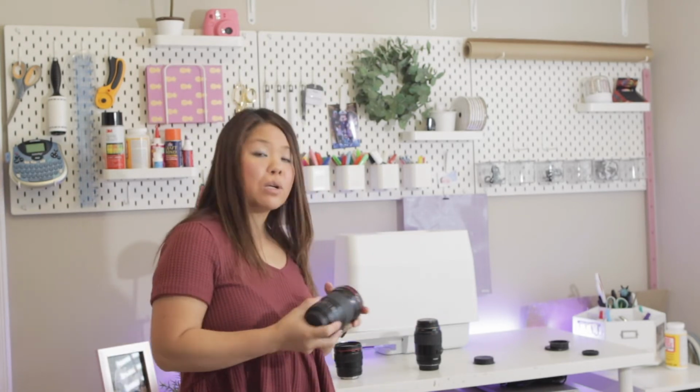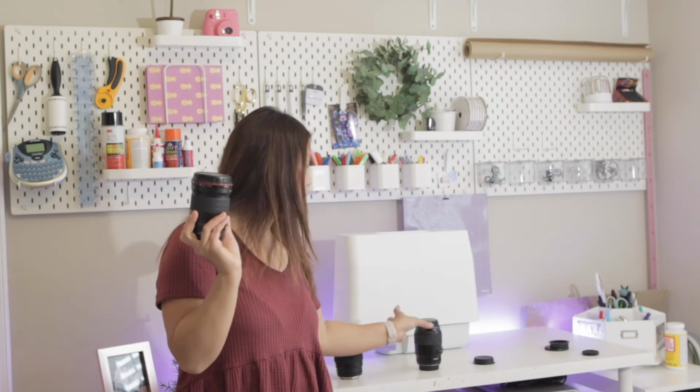I don't use the 135L very much, and I don't use the 100 macro very much for content creation, but I do use them a lot in portraiture of my kids. And so if they're at a soccer game, or if they are out and about and I'm taking photos, these are two lenses that do come with me. Generally it's one or the other, but not both.